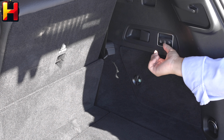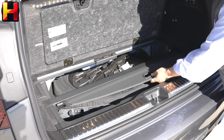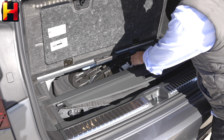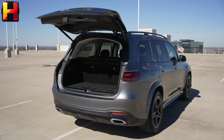3rd row seat adjustment buttons. Rear part height adjustment buttons. There's a first aid kit. Opened up the cover. Underneath is a compact spare tire with a retractable curtain. The tools, the jack, and a pair of gloves. Space performance with the 3rd row folded down. Space performance after the 2nd and 3rd rows are both folded down at the same time.